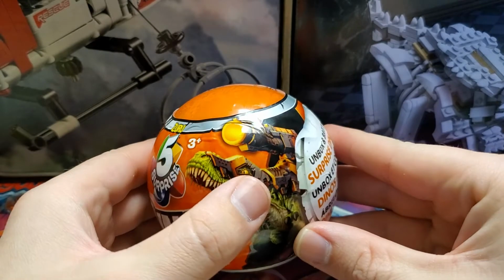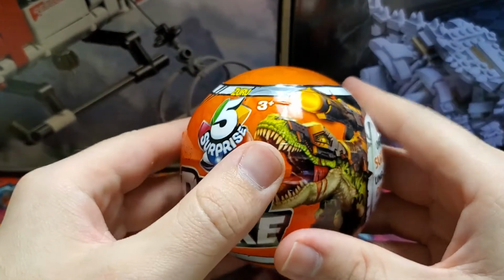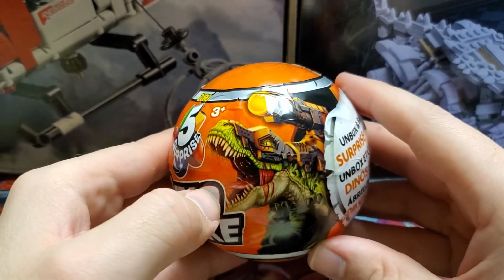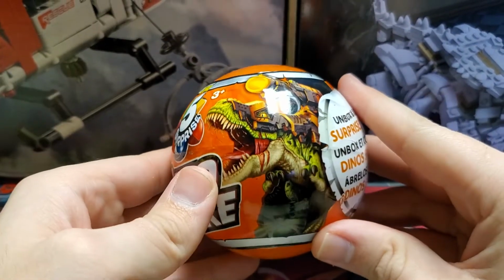But it's got this cool looking dinosaur on it. It's a little hefty, so I'm expecting it to have some stuff. It sounds like it has a lot of pieces, and I'm pretty excited. Being a 90s kid, I've always really liked dinosaurs, especially dinosaurs with giant cannons and such. So I'm expecting good things.